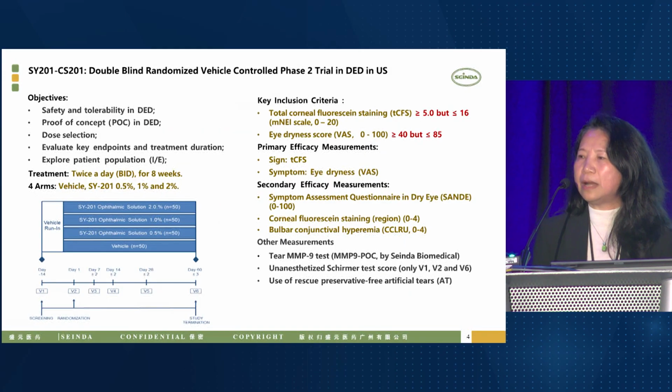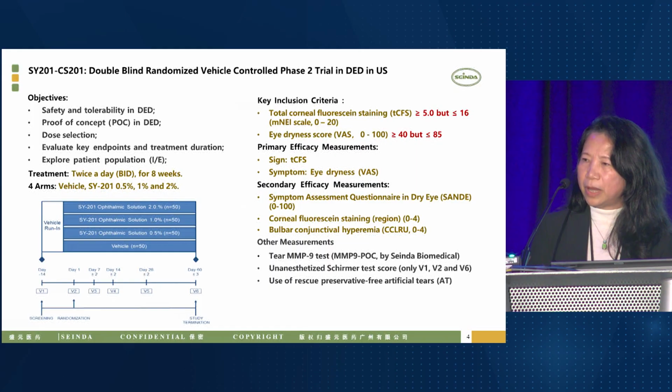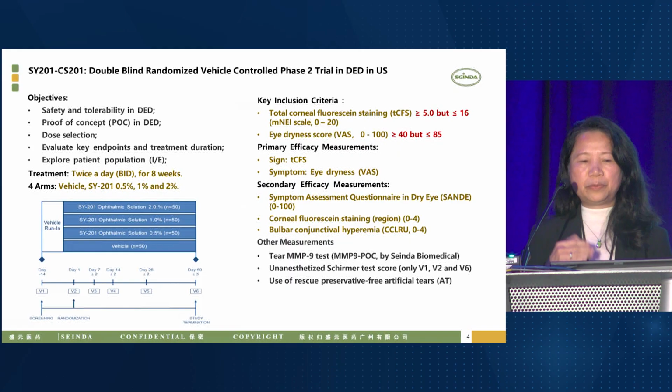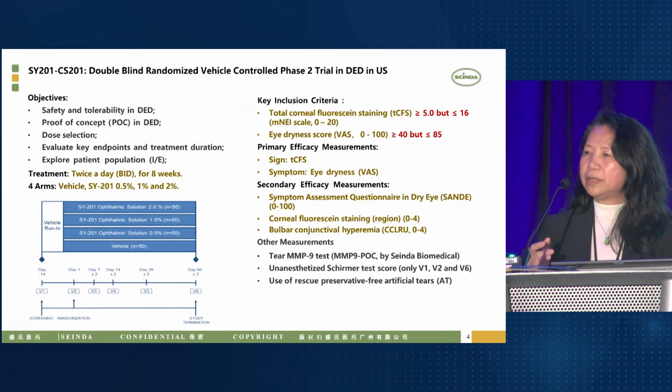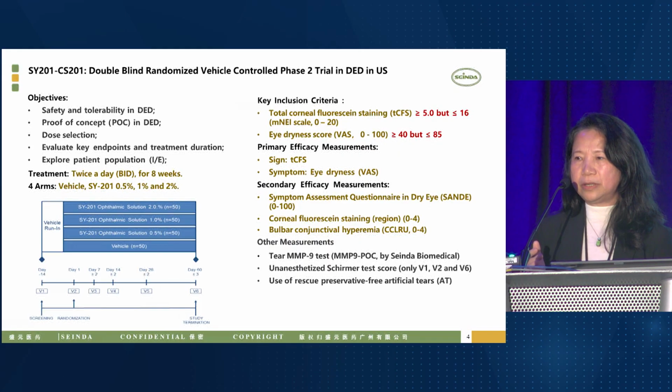So here is our proof of concept study, a phase 2 trial in the United States. Because it's a new MOA, the objectives of this study are multiple. First, safety and tolerability, of course. And then we want to know, do we have a proof of concept drug? We also want to know the key endpoints, the key inclusion criteria, the treatment duration, and then, of course, which dose to go forward with.